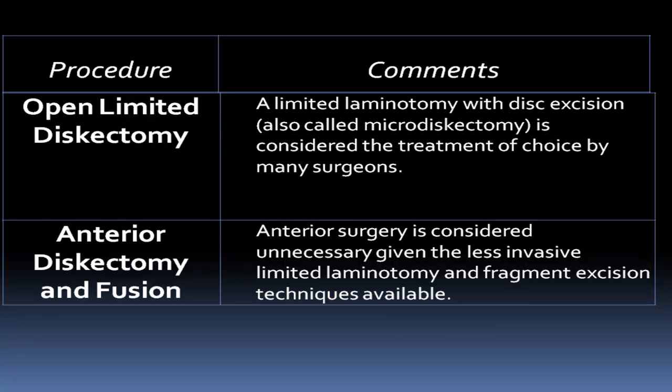Open limited discectomy, also called microdiscectomy, is considered the treatment of choice by many surgeons. We'll discuss that in a moment. Anterior discectomy and fusion is a combination of decompression and fusion. Anterior surgery is considered unnecessary given the less invasive limited laminotomy and fragment excision techniques just mentioned.